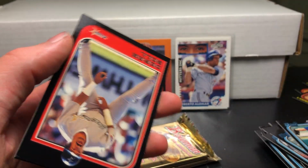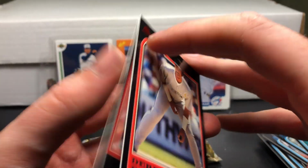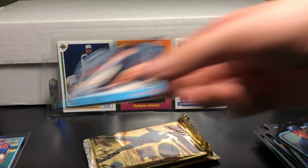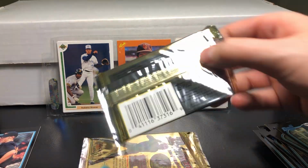Jayson Werth and Roy Halladay, first Bowman cards. Those two are actually going to get special treatment because those are two bigger names there.